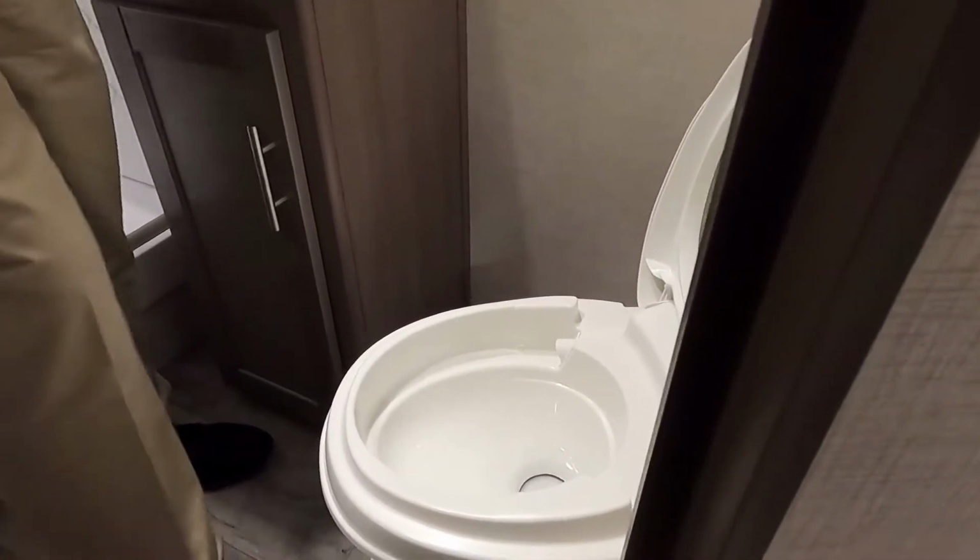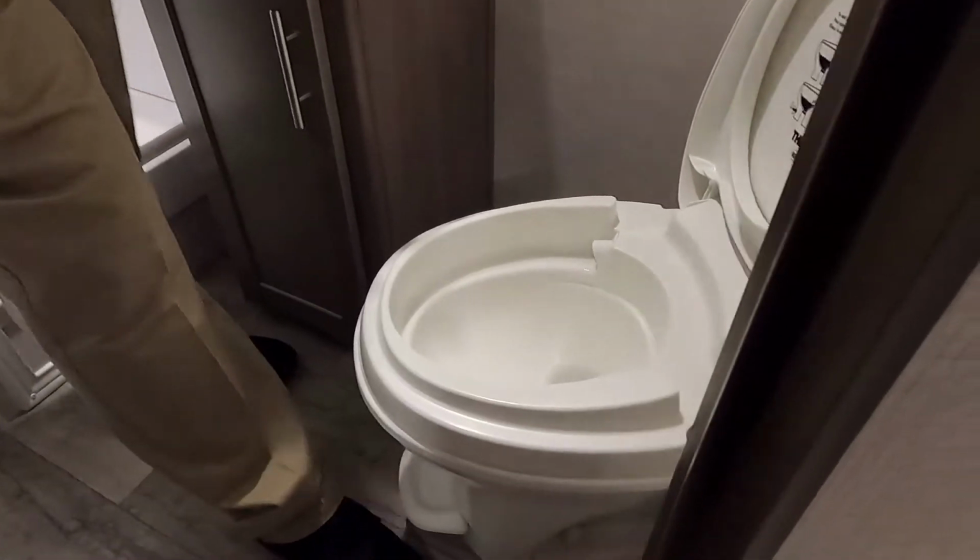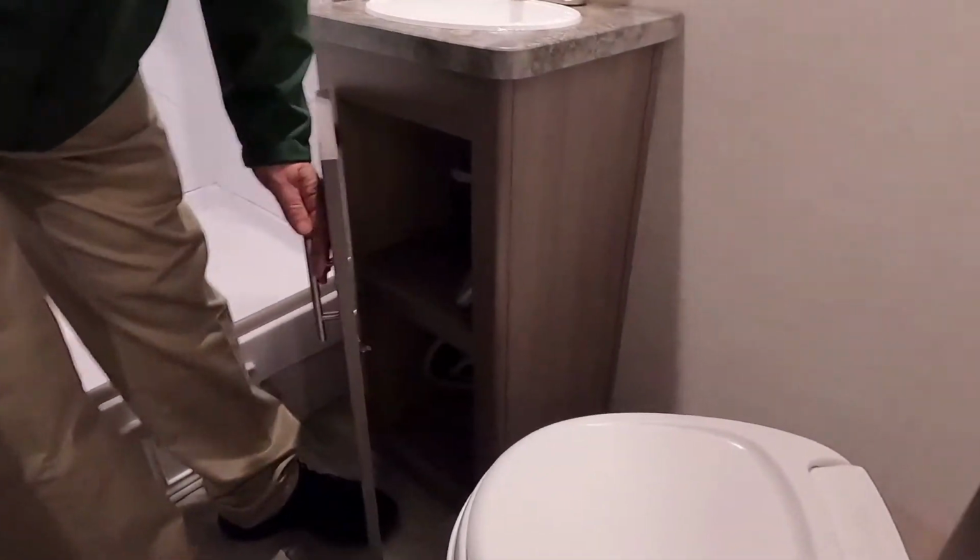All right, perfect. Okay, so you just flush it and you're done. Is there anything in there that we need to do? No, this is just under the sink, a little storage area for you. All right. Okay. Make sure that's closed so I don't forget.